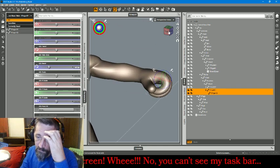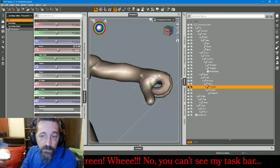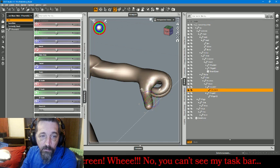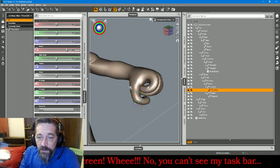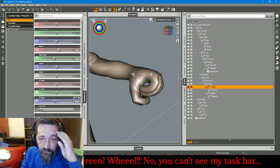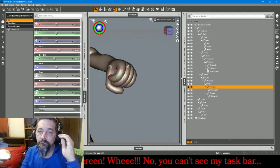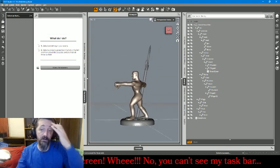Okay, I'm going to pull it out, bend it down, pull it out a little bit more, bend the thumb, and then I'm going to cheat a little and shorten that part of the thumb to pull it. And so this is our pose for Roland.